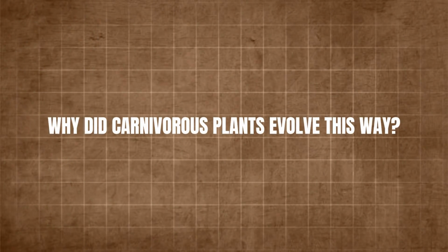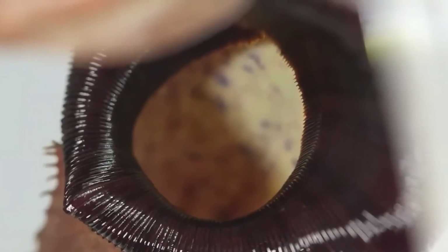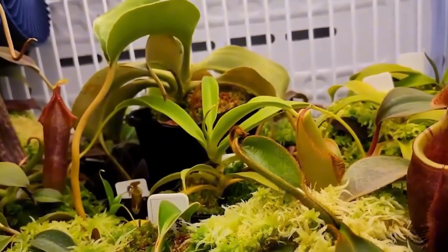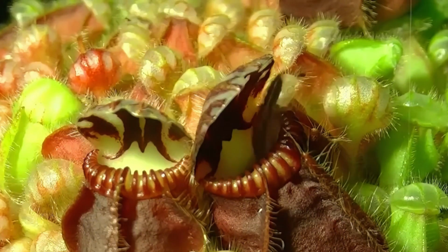Why did carnivorous plants evolve this way? Scientists believe that carnivorous plants evolved as a response to nutrient-poor environments. Over millions of years, some plants developed the ability to capture and digest prey to supplement their diet. This adaptation allowed them to thrive in areas where other plants struggled to survive.